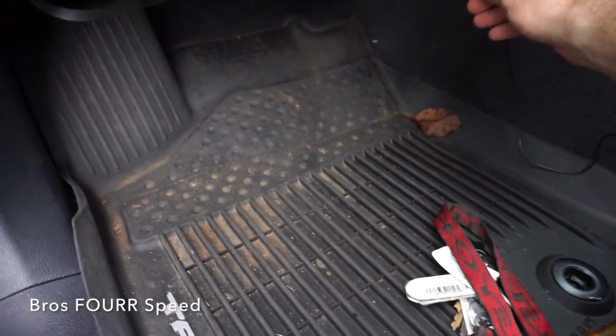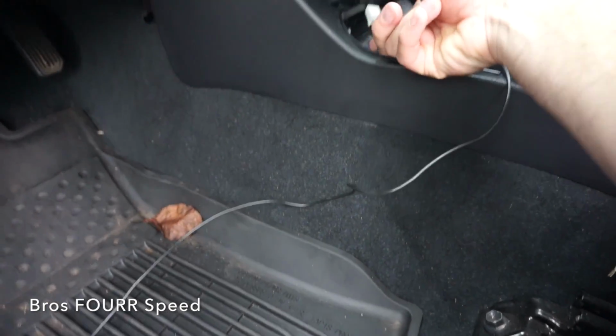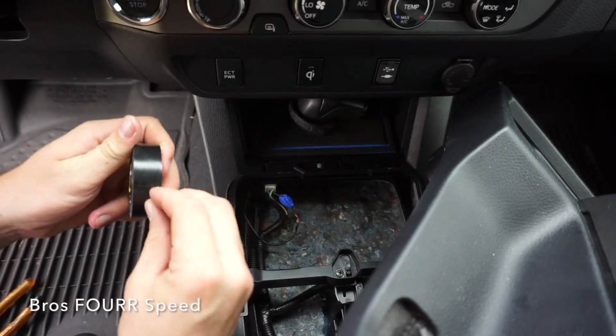So what I need to do now is, I didn't cut any of this wire that went to the engine bay, so I'm gonna tuck that up nicely, run it behind here as well. I probably should have run it behind the other side first, so I need to take that back off to do that.